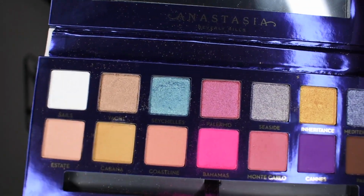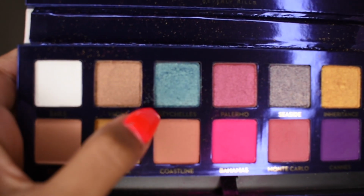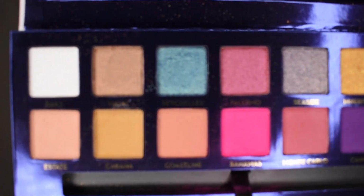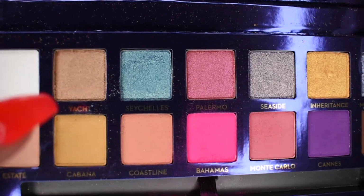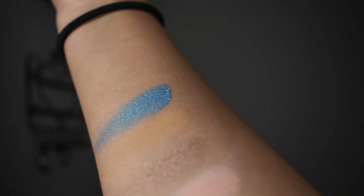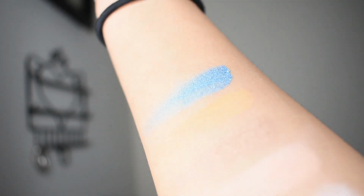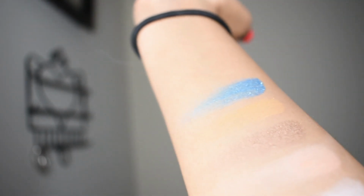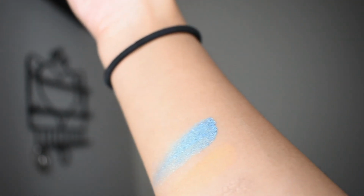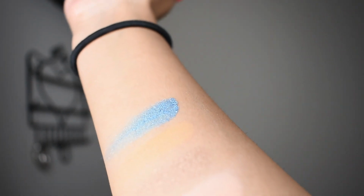So next is actually a color that I used on my lid today, which is Seychelles or whatever it's called. I really don't know how to pronounce that. But yeah, it's this beautiful blue color right here. It is extremely pigmented, as you can see. I used the rose spray to make it stand out even more when I put it on my lids today, but it honestly didn't even need it. It's so pigmented on its own, as you can see.